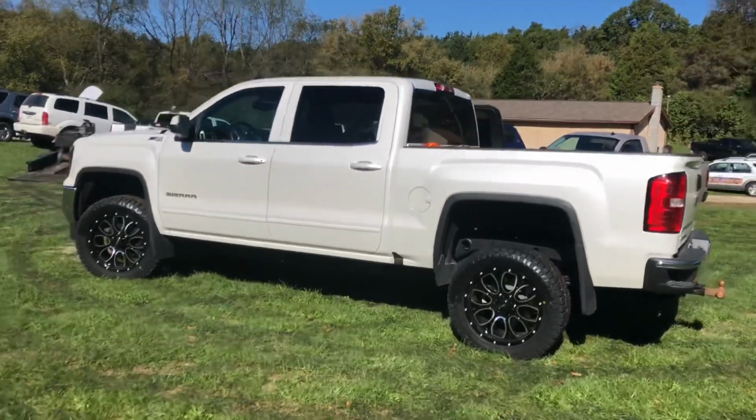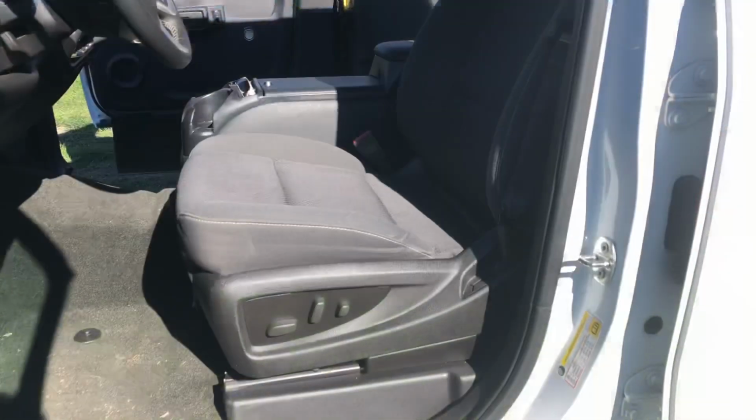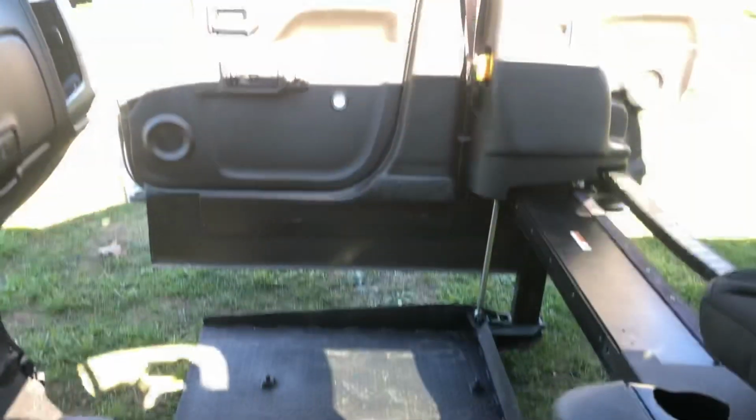The pricing is pretty similar. The white one is $65,900 and the black one is $59,900. The black one's a little bit less because it's not four-wheel drive. So we have the option. Both have heated seats. Both are power entries. One is a passenger side.